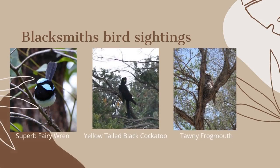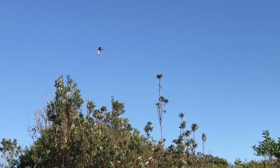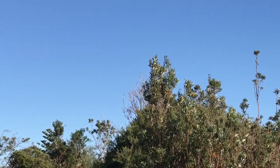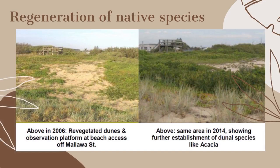We've gone from sparrows and starlings to anything from a superb blue wren to a yellow-tailed black cockatoo. Nearly every bird in between that lives on the coast has been here. Galahs, corellas, blue-faced honeyeaters have just turned up, scarlet-chested honeyeaters, double-bar finches. We've got a pair of echidnas in the dunes, we've got diamond pythons. So the whole place has gone from a desert to a normal place of animals and plants, a normal environment.